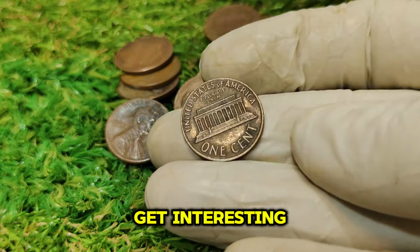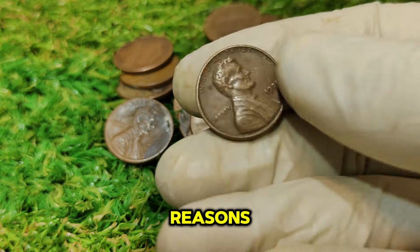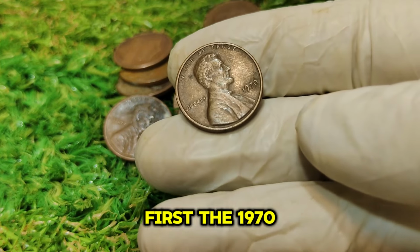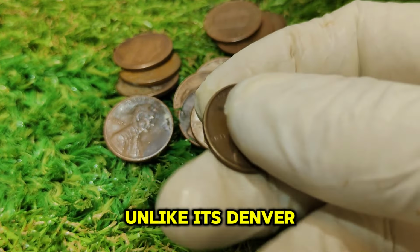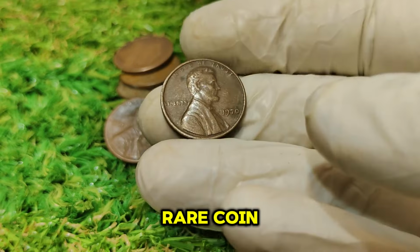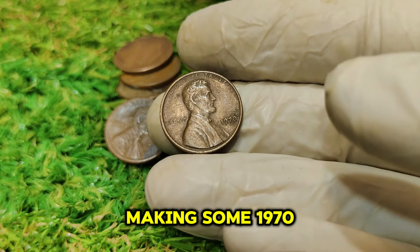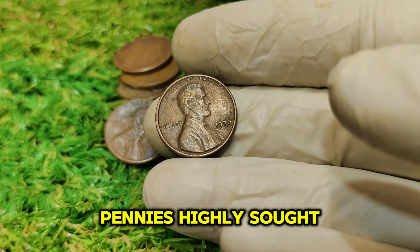Here's where things get interesting. The 1970 penny is notable for a few key reasons. First, the 1970 Philadelphia penny, unlike its Denver and San Francisco counterparts, was not intended to be a rare coin. But over time, certain varieties and errors have emerged, making some 1970 pennies highly sought after.